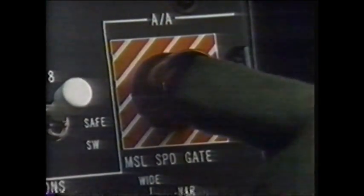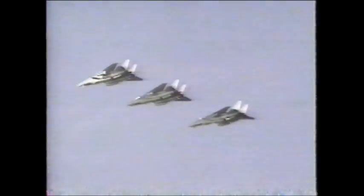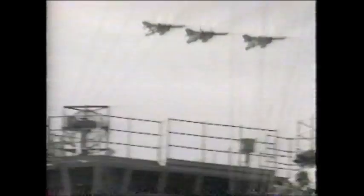The Tomcat's role is evolving to reflect a new security environment. Since the threat of Soviet missile bombers has disappeared, the Tomcat is taking on new missions. By adding sophisticated electronic attack systems, the Tomcat can now strike ground targets.